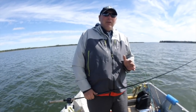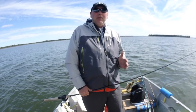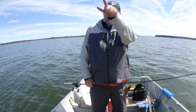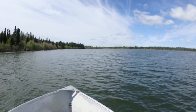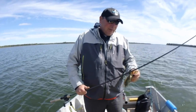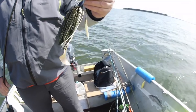So typically, this time of the year, we look for bays with a southern exposure because they're going to be a little bit warmer. We're about to head into this bay. There's a creek filtering into the back end there, and we suspect there's pike there. With 60 degree or better water temperatures, you typically don't have to finesse them.